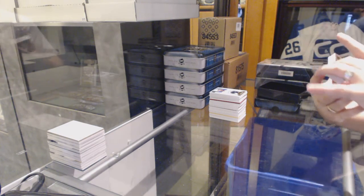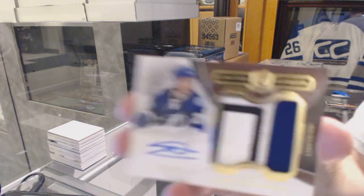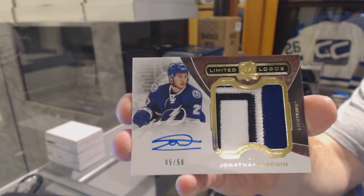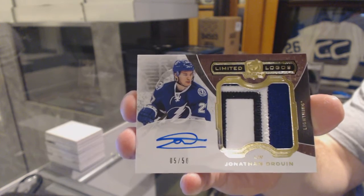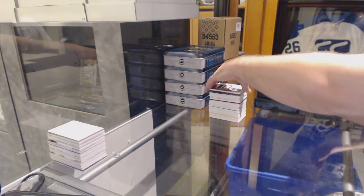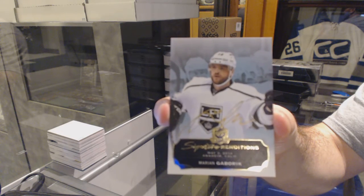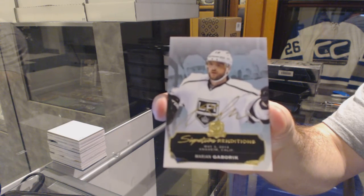We've got number to 50, Limited Logos, three-color patch auto for the Tampa Bay Lightning, Jonathan Drouin. 5 of 50, Jonathan Drouin. For the LA Kings, Signature Renditions, Marian Gaborik. Marian Gaborik.